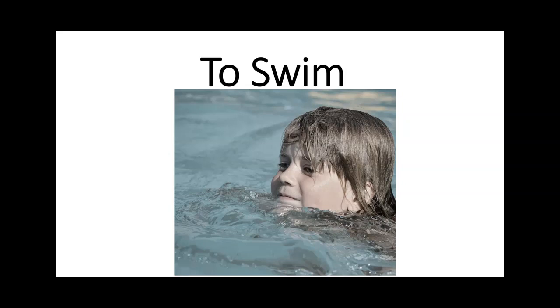You can pause the video and you can also speed up the video. So if you speed up the video, that would be really cool and really fun because you can challenge yourself to think of the words even faster. So you can review this video as many times as you can and speed up the video as you start to get better and better at it. Okay, so to swim is nadar.